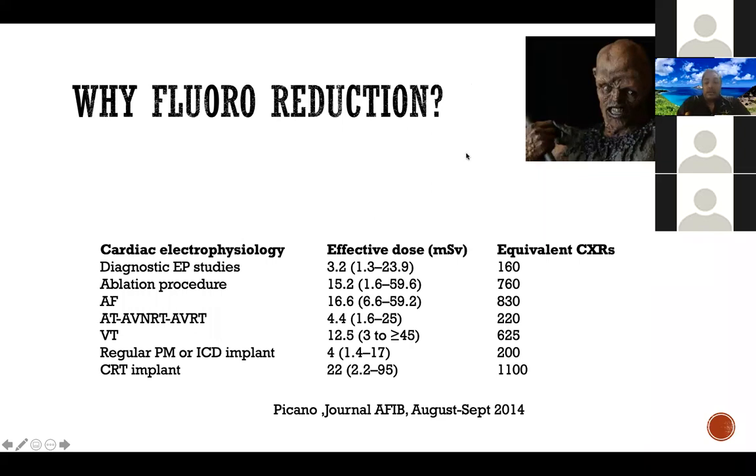So again, this is a little bit of an older slide. I suspect these doses are probably a little less now, but even so, if you look at a standard AF ablation procedure, that's like the equivalent of 830 chest x-rays to the patient, right? So we are able to essentially, for many of these procedures now, completely eliminate the use of fluoroscopy. I'll come back to this, but I think the next frontier really is going to be in device implantation. It's great, you can do a 4-hour, 5-hour VT and not wear lead, and then you do a device implant and you're getting blasted by radiation. So the technology is here. I just think it's a question of innovative people and industry working together to make that happen.